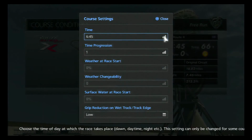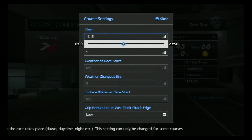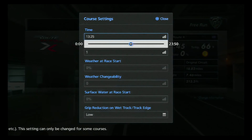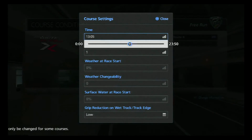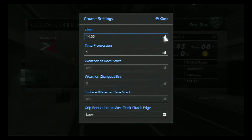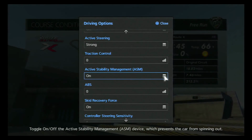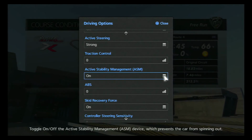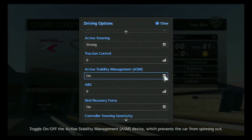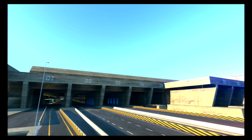First thing we're going to do is go into the course setting and set it at 1400 for the time, because that's when the sun is shining at the best angle of the track to heat it up to give your tires the best traction. Make sure that your ABS and your traction controller are set to zero. If they're set any higher than that, it causes drag and it slows your car down. Alright, let's see what she'll do.